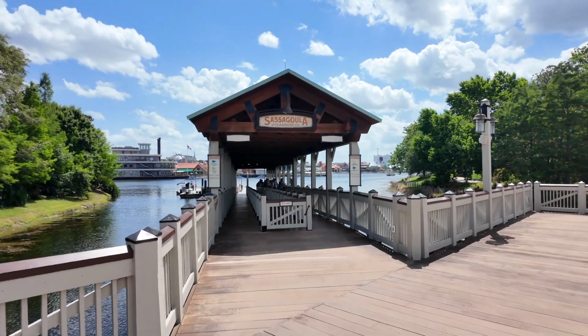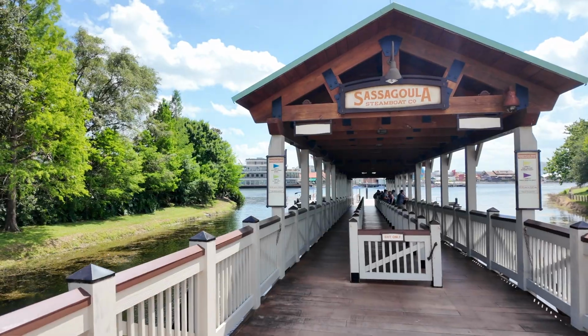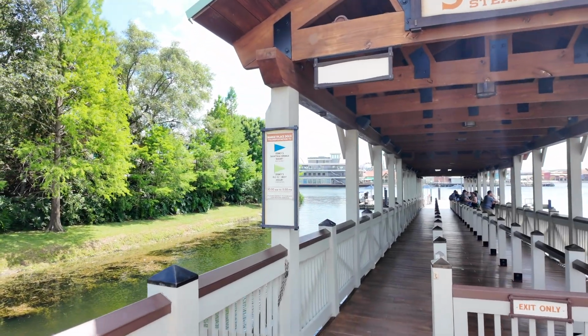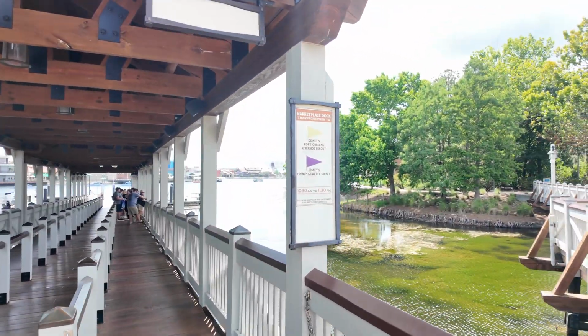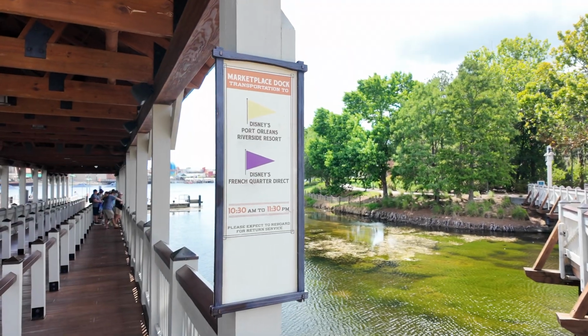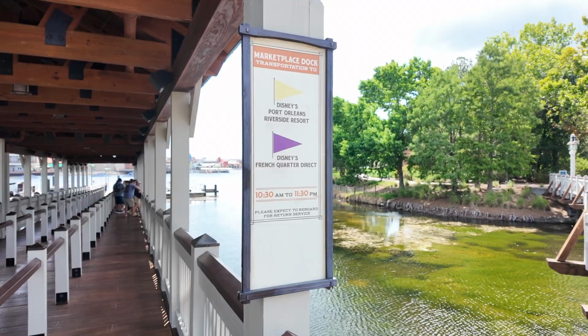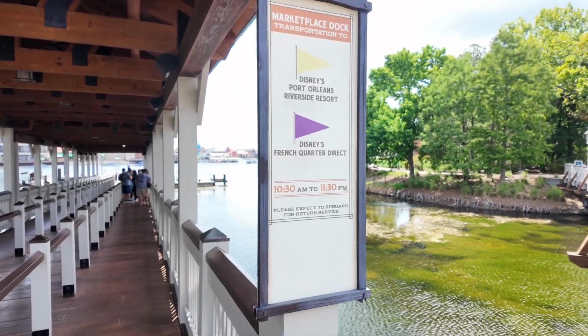Made it to the boat dock. What you want to do is pay attention to the flags. So this here, the blue and green flags go to Saratoga Springs and Disney's Old Key West. And over here, it lets us know that these boats with the yellow flags are going to Port Orleans Riverside and purple flags are going to Port Orleans French Quarter. And that is where we are heading.